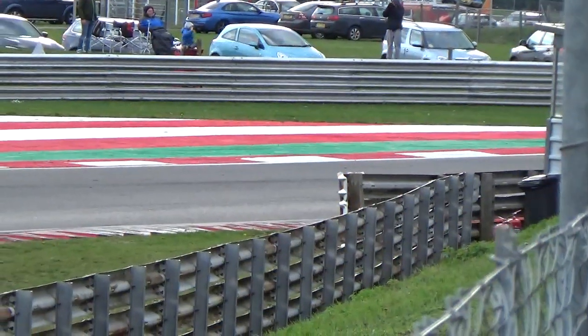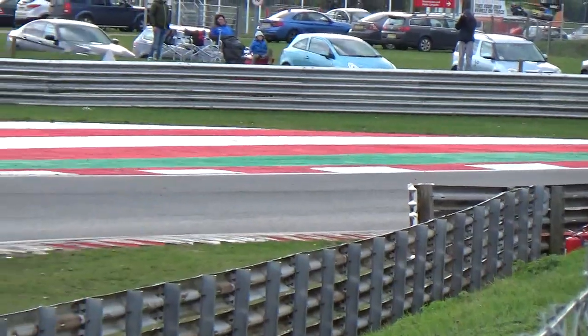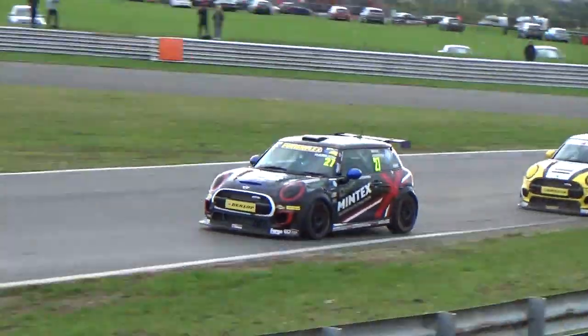We can actually see him on the circuit now, can't we? We can, yeah. Neil Trotter into the pit lane.